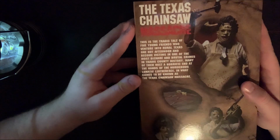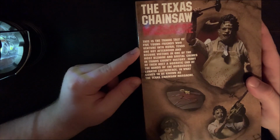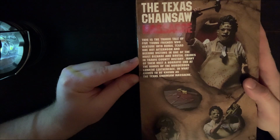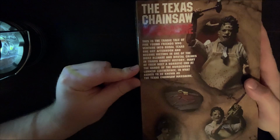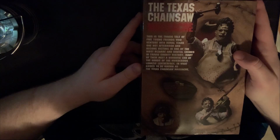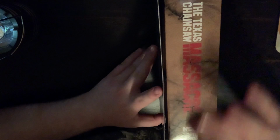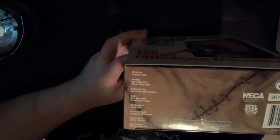Okay, so the Texas Chainsaw Massacre. This is the tragic tale of 5 young friends who venture into rural Texas one hot afternoon and become victims in one of the most bizarre and brutal crimes in Travis County history. Many of them meet a horrific end at the hands of the murderous lunatic Leatherface, and what comes to be known as the Texas Chainsaw Massacre. And then we got the other side panel, Neca Real Toys, and the bottom, what you'd expect, not for 0 to 3.